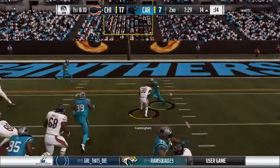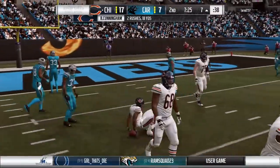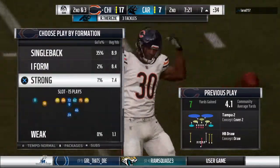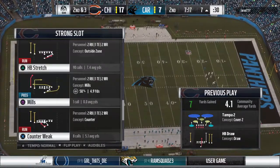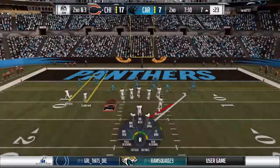Here's Cunningham. And he's going to get it inside the 10 to the 7-yard line. 7 yards on the pickup there, and it'll leave him with a 2nd and 3. Well, no matter how they phrase it, staying on schedule, staying ahead of the sticks, whatever you want to call it, 7 yards on 1st down, that fits the bill.